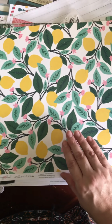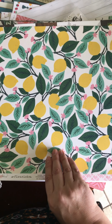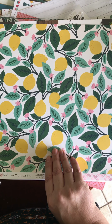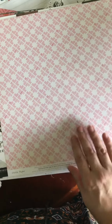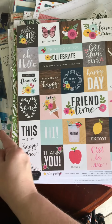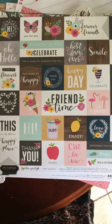And again, I'm loving both sides on these. And I think I said recently in a show that I couldn't imagine what I would use lemon paper for, and yet I keep buying it. So I'm going to have to go back to some suggestions that y'all gave me in the show comments for that and get busy. I love these Jen Hadfield cut apart sheets.